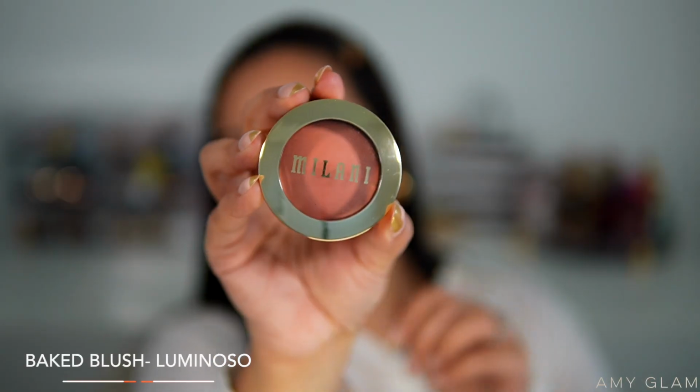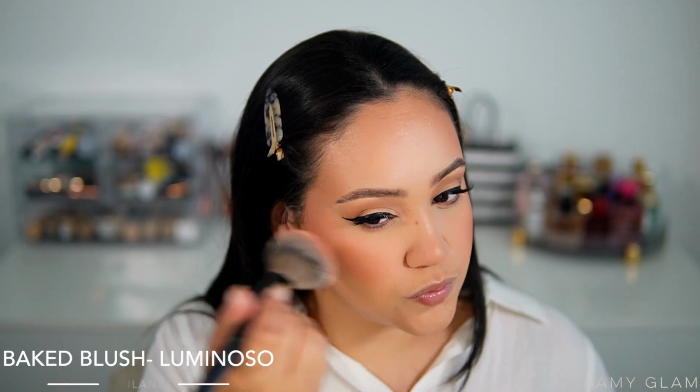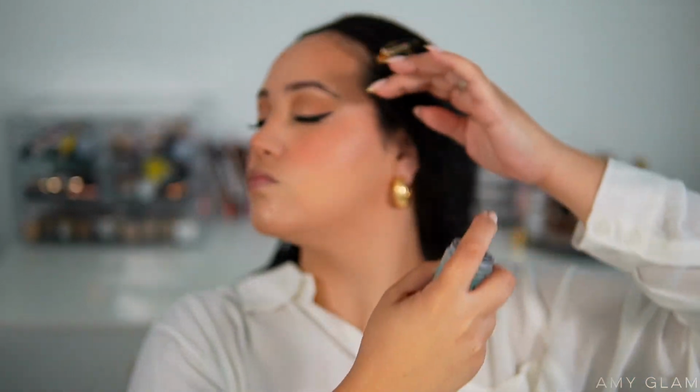Next up, I'm using the Milani Baked Blush in the shade Luminoso. This blush right here, gorgeous. I've been using this since high school, I would say, and it is just a really nice formula. I stopped using it for years and recently added it back to my collection, but look at the glow that it brings back to the face. Going back in with a little bit of that setting spray from Milk, really nice and hydrating and dewy. I'm liking it so far.